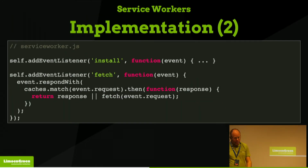So that's what happens here. I'm adding another event listener and say, okay, when there is a fetch event happening, what do I respond? Because, well, this application tab did a request, it expects a response. So what I'm going to respond with, well, I'm looking if there is a match in the caches for the event request, and if that's the case, I return it, and otherwise I just fetch whatever it is. So I take it either from cache, or I perform the fetch myself, meaning I'm getting it from the server.